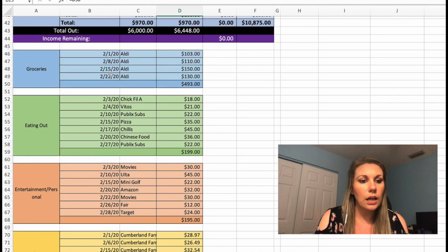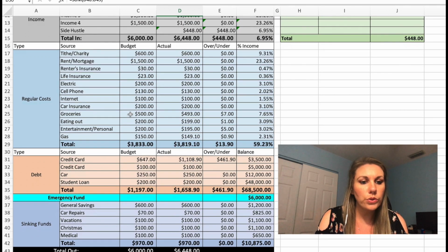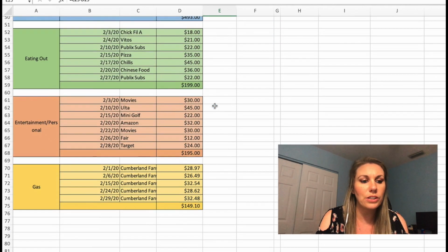So grocery, go to the grocery store once a week, and the total would be $493. So if you look up top here, under groceries, we budgeted $500 for the month. $493 is what was spent for the month, so that is a remaining balance of $7 left over. So that's awesome. So they were under budget.